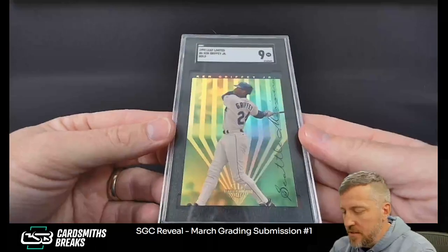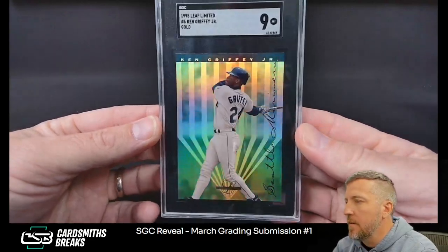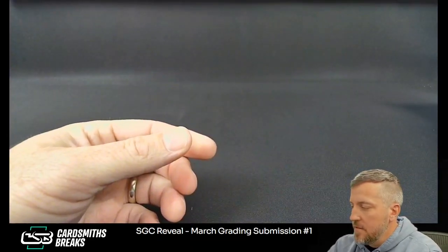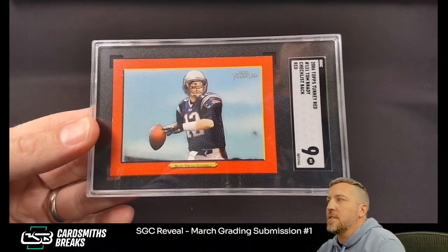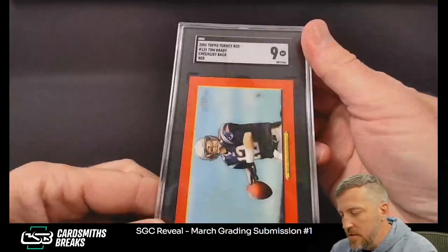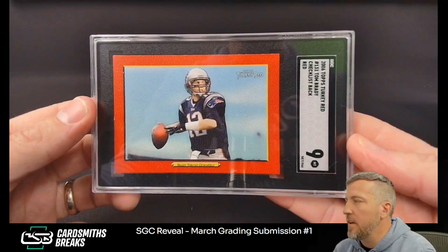Man, this is awesome. 95 Leaf Limited, Ken Griffey Jr. Gold, got a 9. And as promised, the other 2006 Topps Turkey Red Tom Brady card in the sub. Totally different, though. This is a checklist back red, got a 9. No OnlyFans in the background.